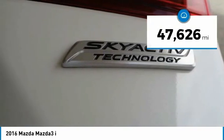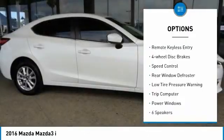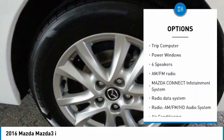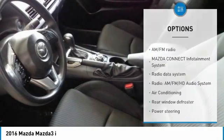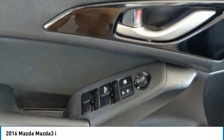Here are some of this vehicle's great options: electronic stability control, brake assist, traction control, remote keyless entry, four-wheel disc brakes, speed control, rear window defroster, low tire pressure warning, trip computer, power windows.